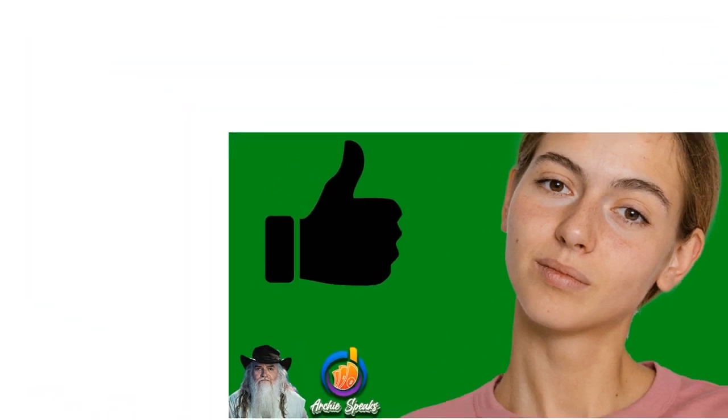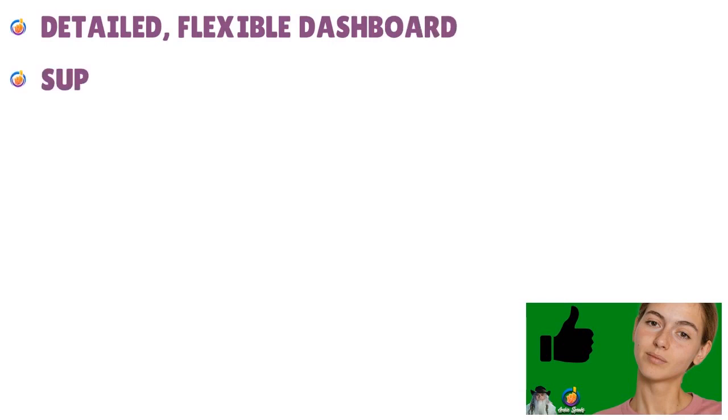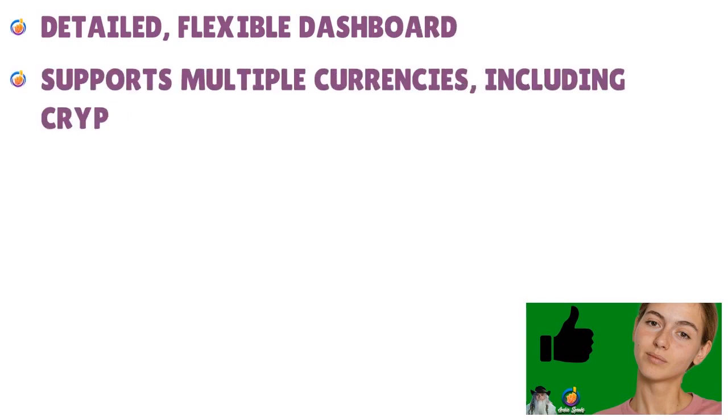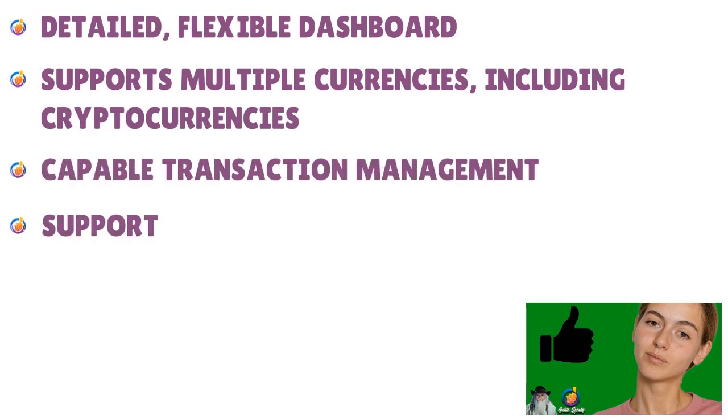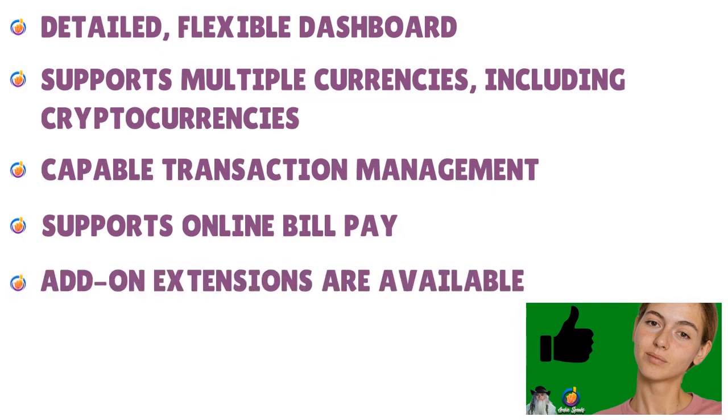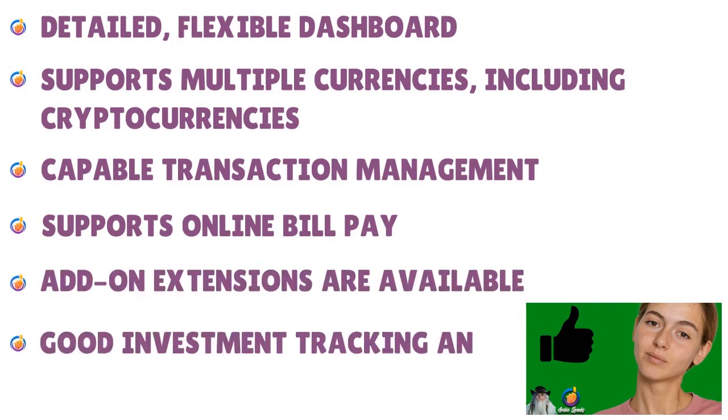The pros. MoneyDance is very detailed. It has a flexible dashboard. It supports multiple currencies, including cryptocurrencies. You do have capable transaction management. It does support online bill pay, and add-on extensions are available. And you have great investment tracking possibilities and reports also. So in terms of reports, we love the granularity of the reports. We love the depth and breadth of the data in those reports.